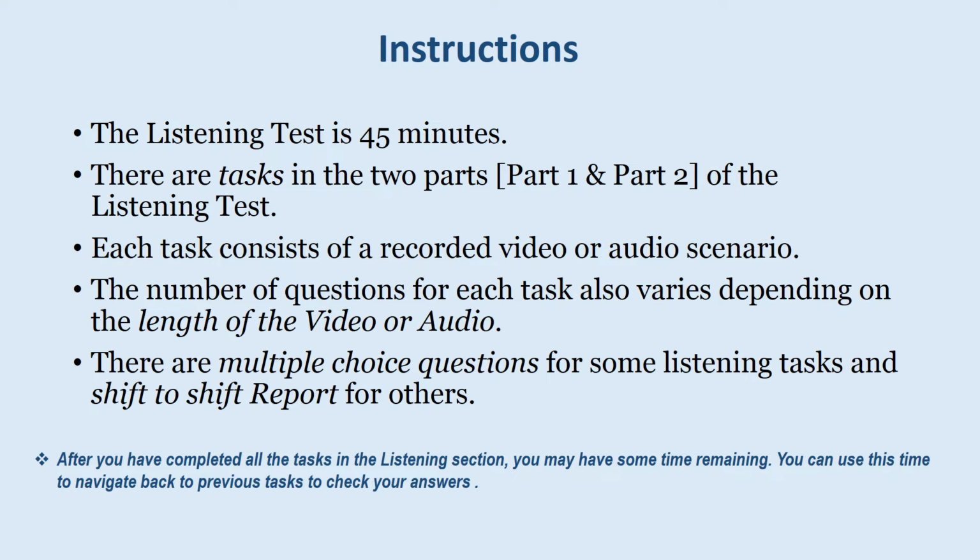Instructions. The listening test is 45 minutes. There are tasks in the two parts of the listening test. Each task consists of a recorded video or audio scenario. The number of questions for each task also varies depending on the length of the video or audio. There are multiple choice questions for some listening tasks and shift-to-shift report for others. After you have completed all the tasks in the listening section, you may have some time remaining. You can use this time to navigate back to previous tasks to check your answers.